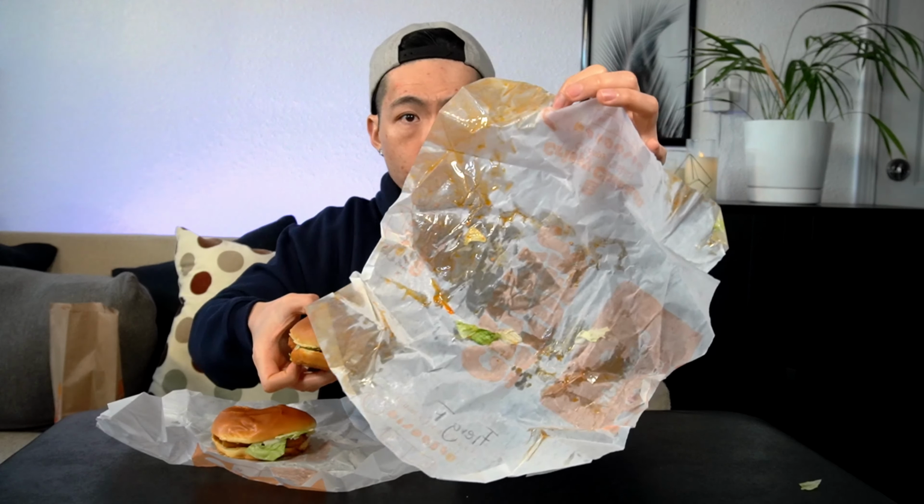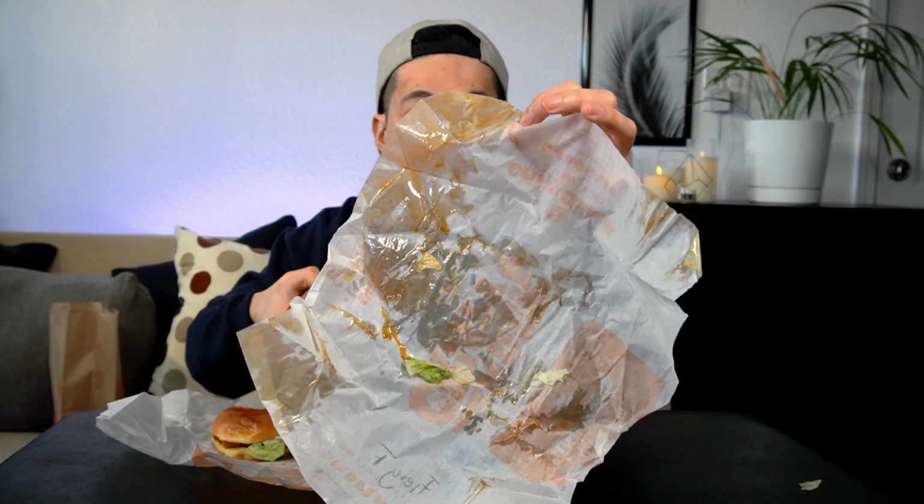But now let's try the Fiery Big Fish. This one looks a little bit bigger than the regular Big Fish. Let's open this up. And yeah, oh wow, what the? So you guys can see right here, the bag's a lot greasier with the Fiery Big Fish. It doesn't look too good, but we'll see. Let's compare sizes. So I feel like the spiciness is in the breadcrumbs, right? Because this one's a darker color than this one, if you guys can tell. Let's open it up and see.